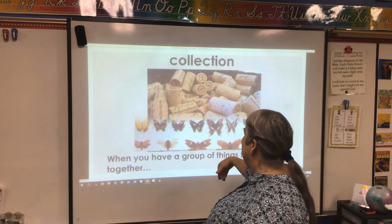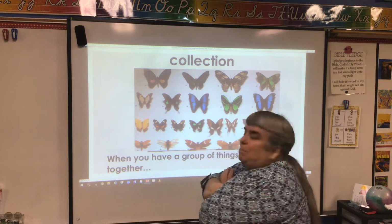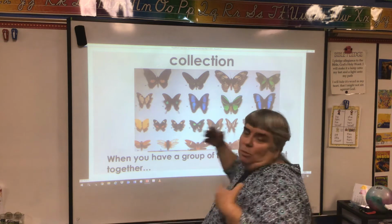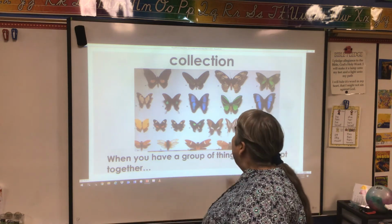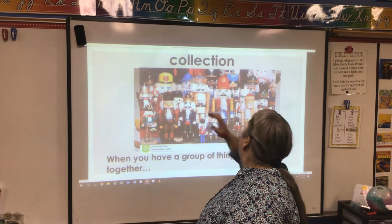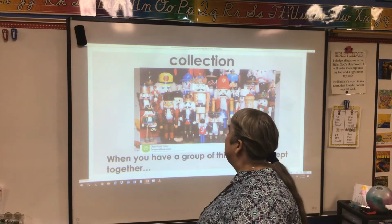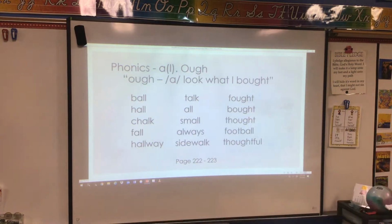And then the next one, butterflies. Now, see, that would be sad to do the collection like that. But the butterflies, they're beautiful, dead. He's dead, and it's beautiful. You could preserve them. I don't want to go through the process of how they got dead, though. Okay, another one. And the next one is nutcrackers. So all these beautiful. Those at Christmas. Yes. So that's it. Enjoy your words.